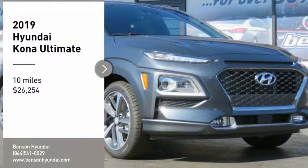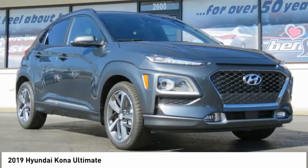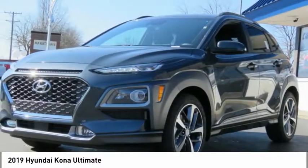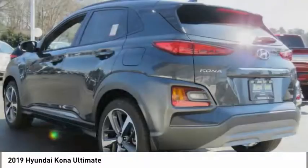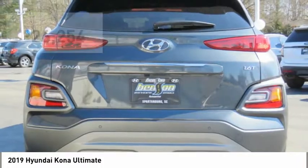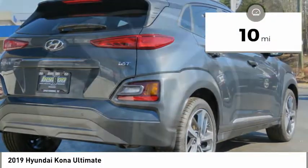Make a great choice today with the 2019 Kona. The Hyundai Kona provides a wide variety of functionality in a small SUV body. The energetic design is perfect for those looking to marry their adventurous side with their urban lifestyle and is priced below $30,000. This vehicle has less than 100 miles.